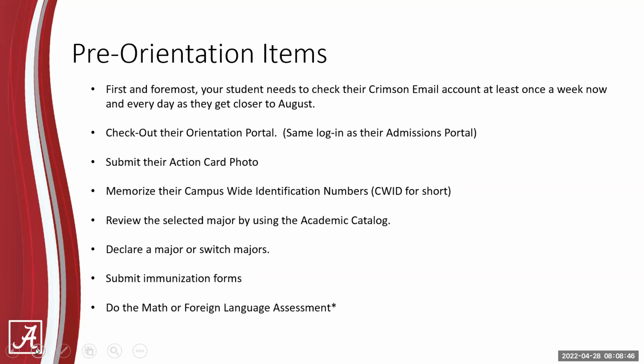The other thing is, if they thought they wanted to be a certain major in July when they applied, but they've changed their mind, to definitely get into the system. That's part of the orientation portal, or they can go into their MyBama and change their application major.